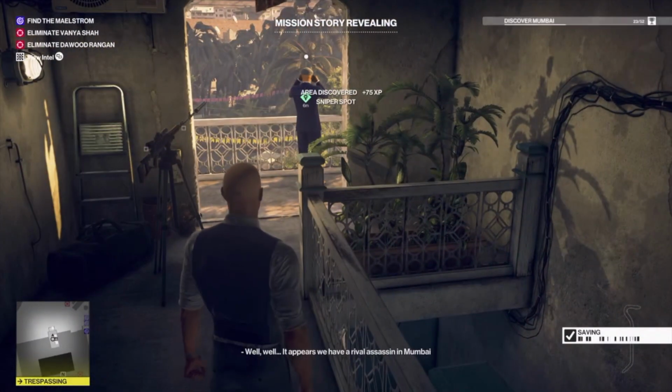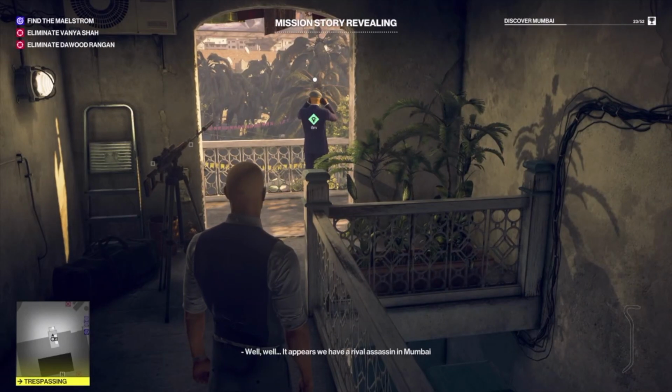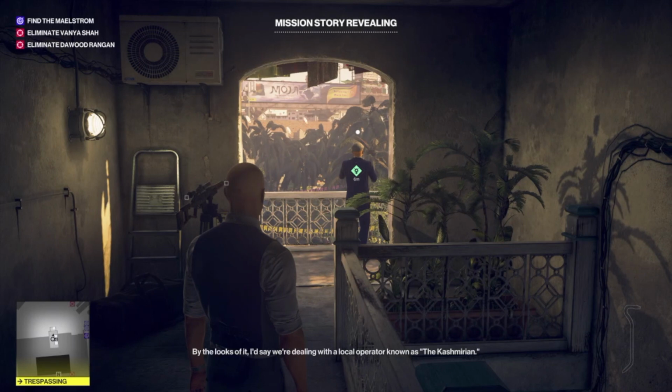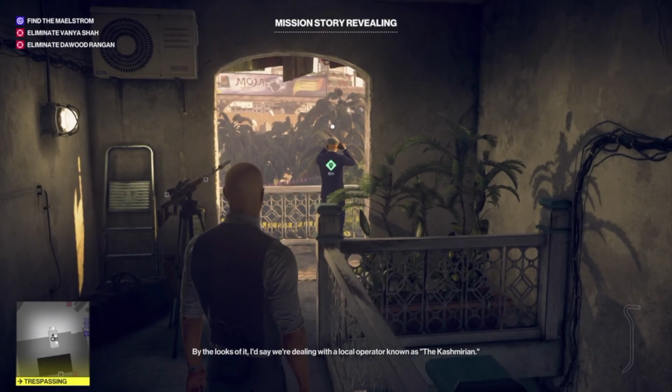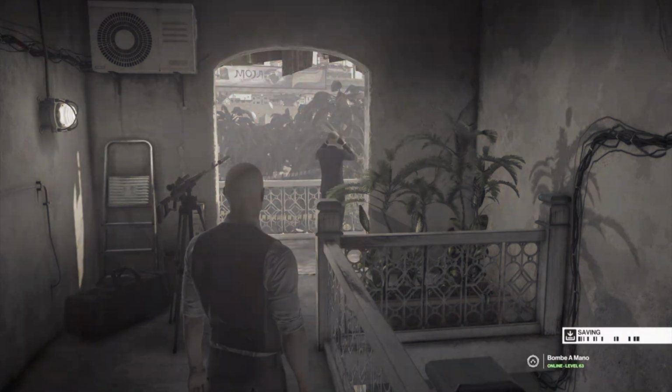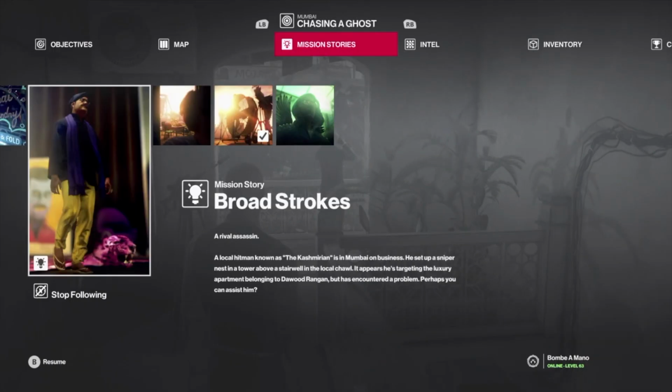Well. It appears we have a rival assassin in Mumbai, and he's training his sights on Dawood Rangan. By the looks of it, I'd say we're dealing with a local operator, known as the Kashmirian. A local hitman known as the Kashmirian is in Mumbai on business. He set up a sniper nest in a tower above a stairwell in the local chawl. It appears he's targeting the luxury apartment belonging to Dawood Rangan, but has encountered a problem. Perhaps you can assist him.